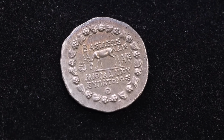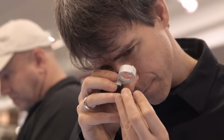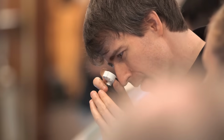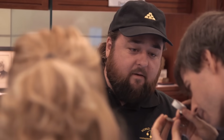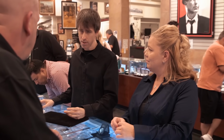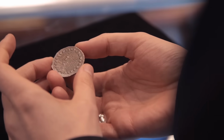So how old is this coin? If it's real, it's about 2,200 years old. Ooh-wee. But the survival rate is very low, so I'm gonna loop it. Yeah, this is the real deal. How much is something like that valued at? Well, these are in real demand from collectors. It's probably 10,000 plus. Yeah. Pretty nice coin there.